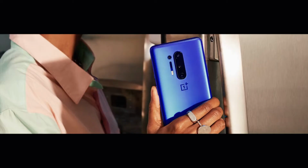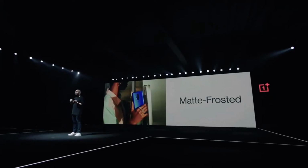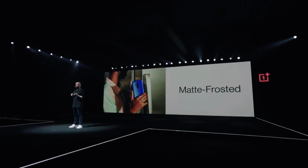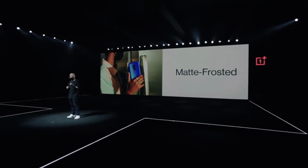It comes with a curved glass back. And of course, we offer a beautiful glossy finish. But the matte frosted glass option is really something amazing. We increased the haze level in the glass finish to the highest level in the industry. The OnePlus 8 Pro is silky smooth to the touch.